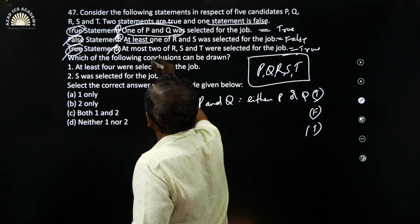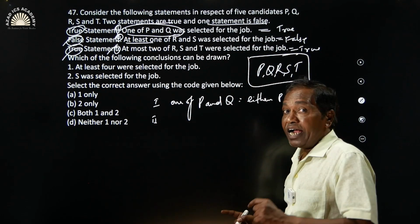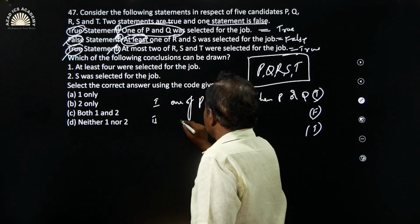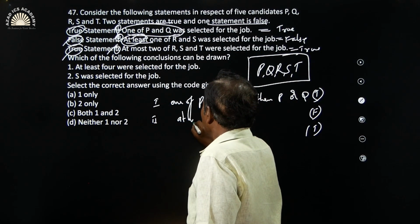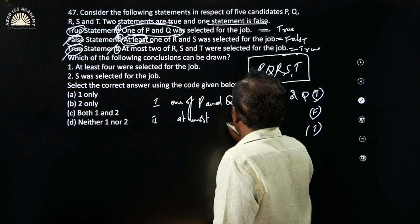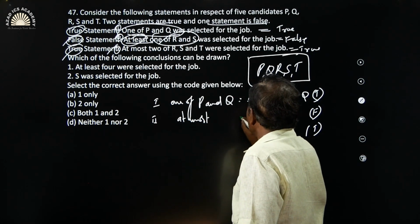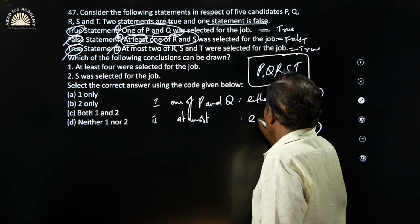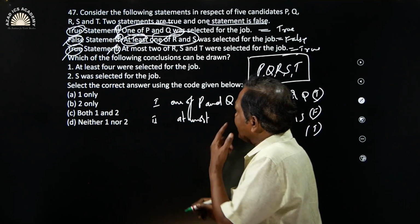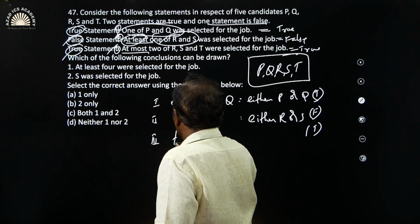At least one of R and S was selected for the job. But it is a false statement. Not "at least", instead you can say "at most". At most one of R and S was selected. Either R or S. Right.